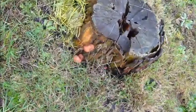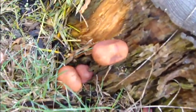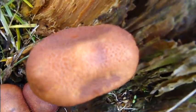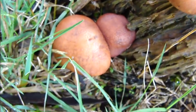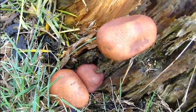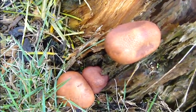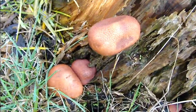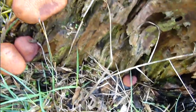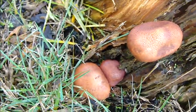All right, right here we have a lovely little specimen. Look at these brick-colored guys with these little kind of warty things on the top. This is Gymnopilus luteifolius. Now in 1875, Charles Horton Peck called it Agaricus luteifolius, because back then all gilled mushrooms got thrown into the Agaricus genus.